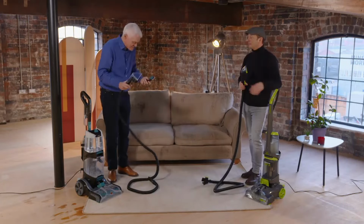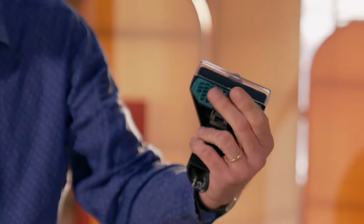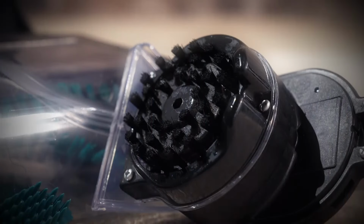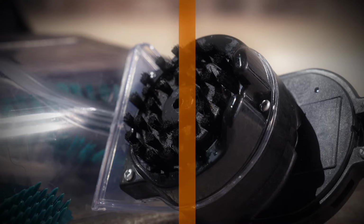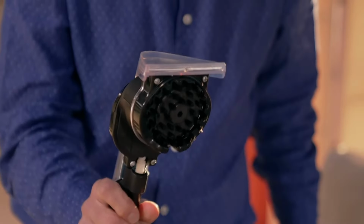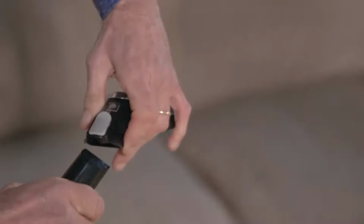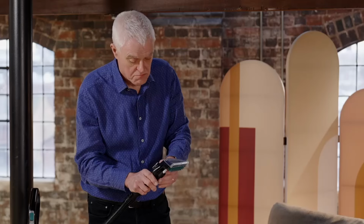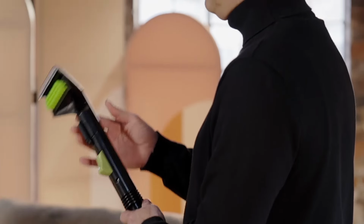Now, attachments. The Vax has a choice of two. There's this rather more gentle, conventional one, and this spin scrub tool. The spin scrub tool is designed for tough areas like pet beds, car interiors and stairs. Obviously, if you have a very expensive sofa, you have to avoid scrubbing too hard on it because the fabric can get damaged. This means it might be too aggressive for our manky sofa, so I'll be sticking with the bundled upholstery tool. This attachment might actually be easier to get into nooks and crannies. Right. And the budget Daewoo only has one, which is the normal, basic upholstery tool.